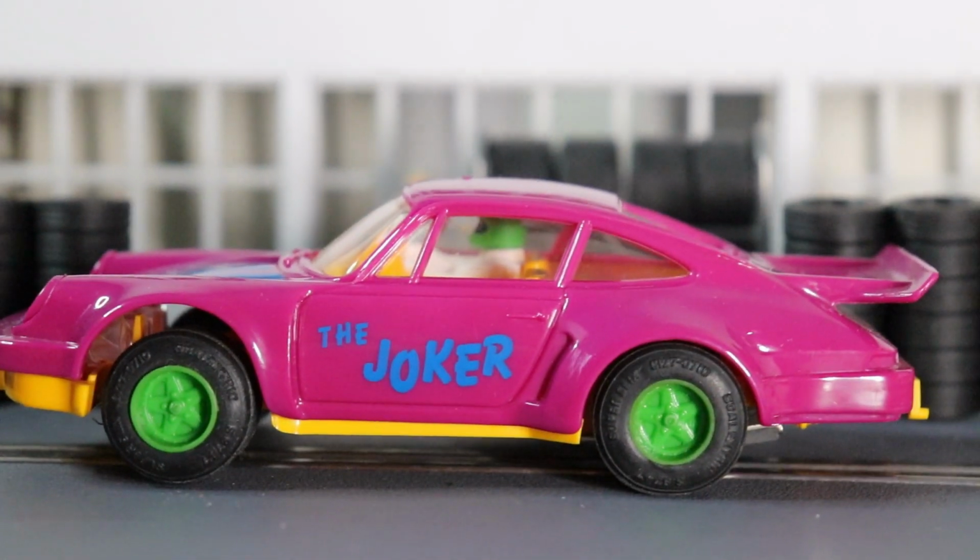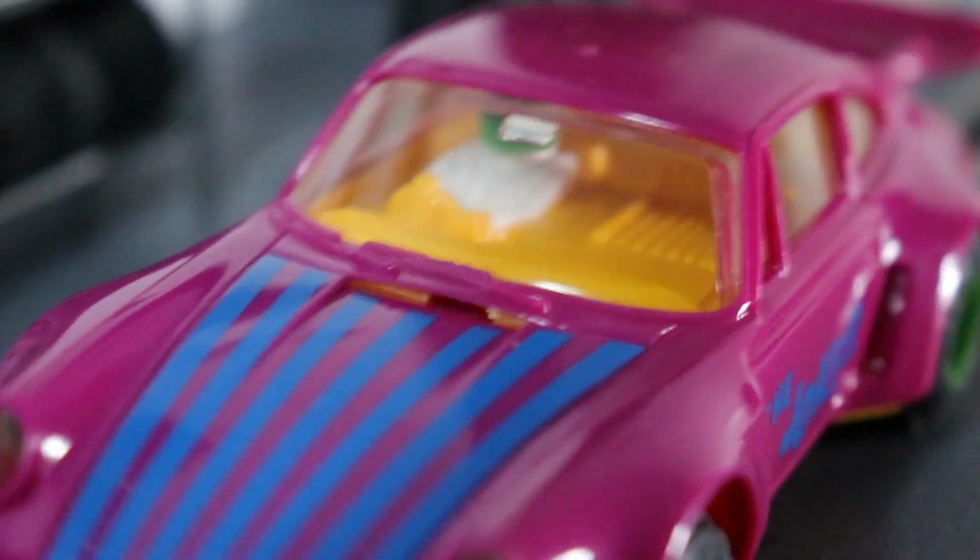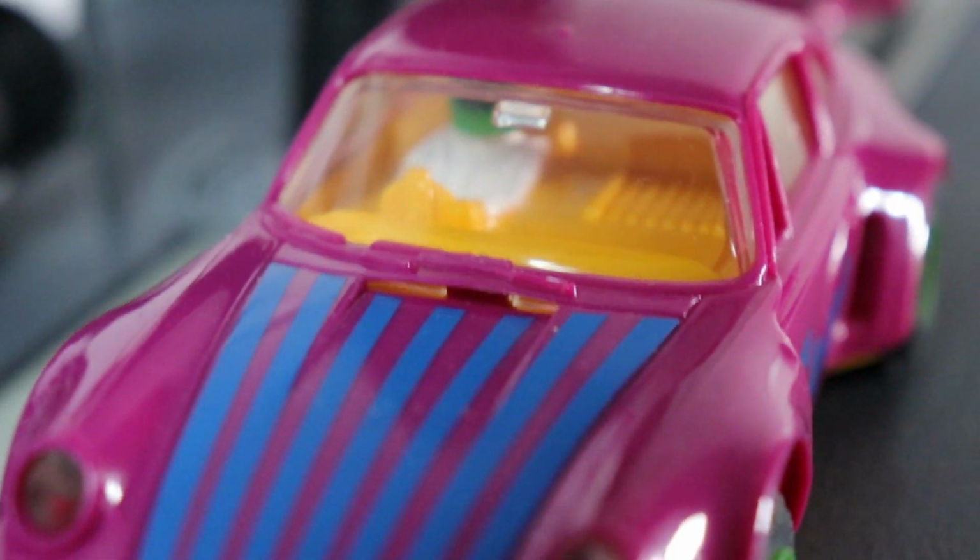Now, you probably wouldn't get away with the slot color these days, you know, green rims, purple car, yellow interior. But to me, this is perfect. This is a collector's dream, and to me, it's gold. So there we go, episode 5. We're going to run out with the Joker's Porsche.